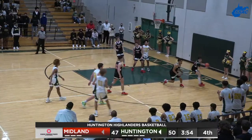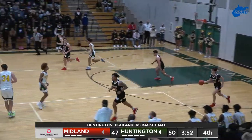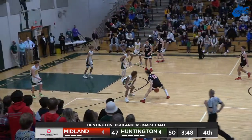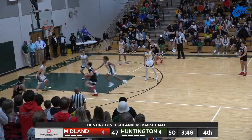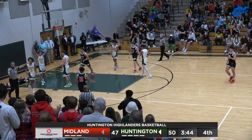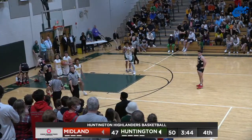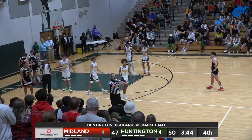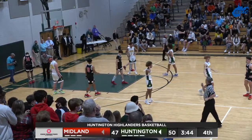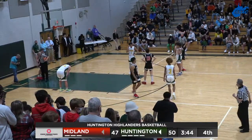Right side shot taken this time by Motley, and the rebound taken down by Schmidt, uncontested. Dominic brings it up into the front court. Between the leg dribble, spins around, nice move into the paint, goes up with a shot, doesn't get it, but he does draw the foul. He'll be shooting 2. Foul's going to be called against Brendan Hoffman. That's number 4 on him. Team foul, number 6.